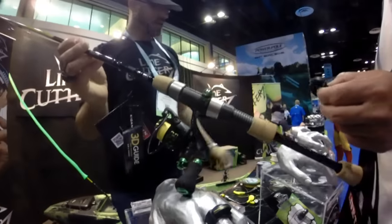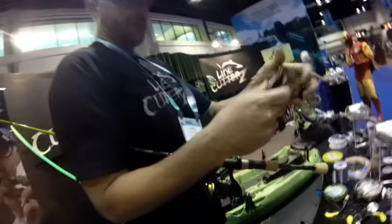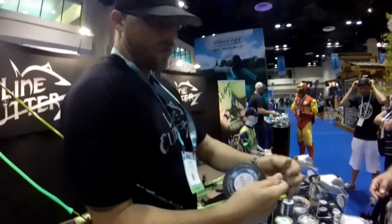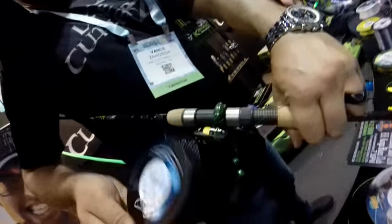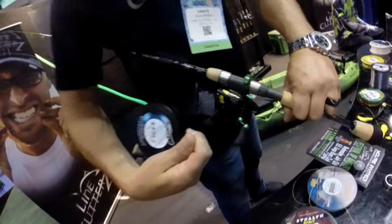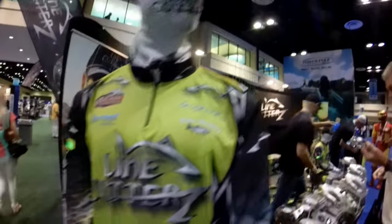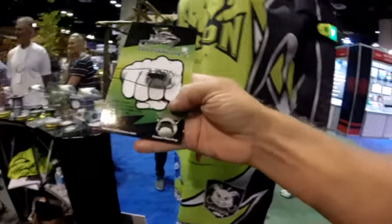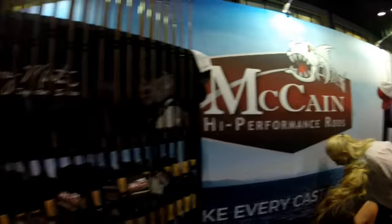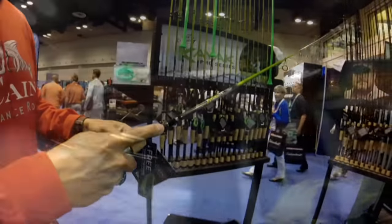Whoa. This is a 100-pound test braid. So you tuck it under your arm. Just make a loop. So a 100-pound braid. Cuts it like nothing. Wow, like butter. Yeah, 100-pound test. He actually gave me a couple line cutters so that I can use them in my future videos. That's awesome. Just the wacky rigs. So this one's a little stiffer than the red spin.